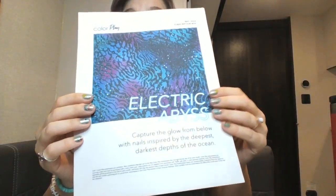The theme for May was Electric Abyss. And it says, capture the glow from below with nails inspired by the deepest, darkest depths of the ocean. Ooh, sounds exciting, right? This literally feels like Christmas every month. I love it, and it's so affordable. I love all the manicures that come in the box.